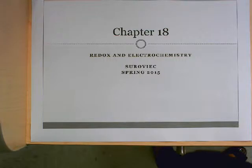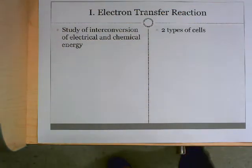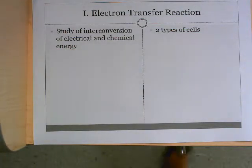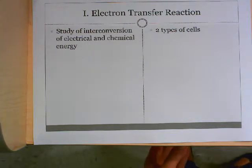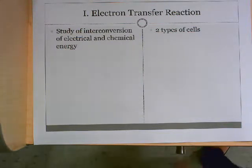Alright, so let's talk about redox chemistry and electrochemistry. This area of electrochemistry is the study of the interconversion of electrical and chemical energy. It's how we convert electrons moving into energy. It's how your car works and how everything in general works. You're converting a chemical reaction into some sort of useful physical energy.